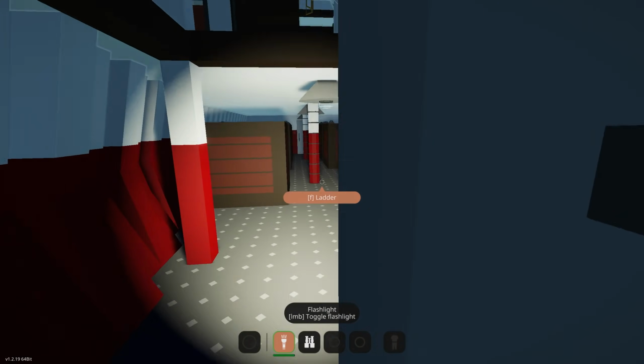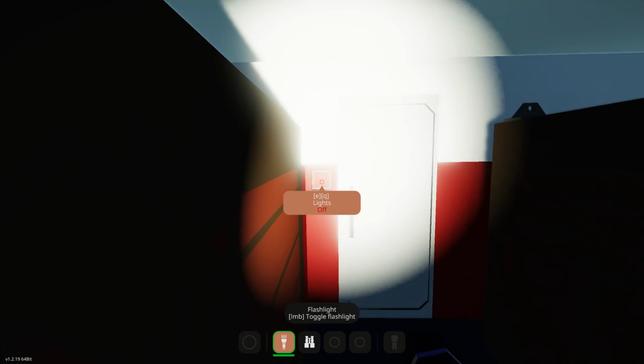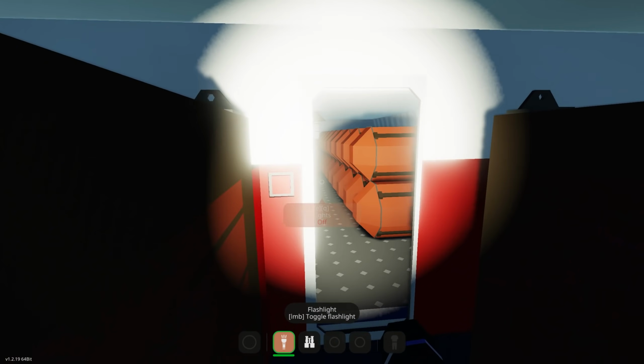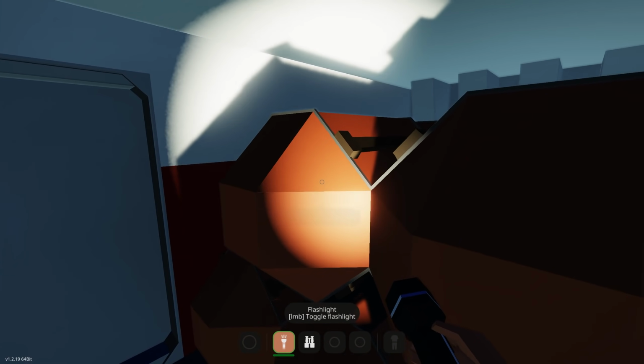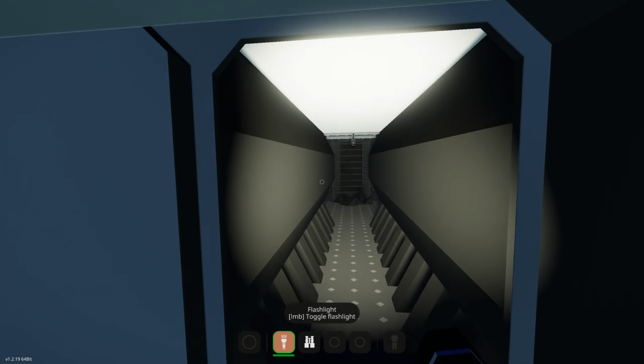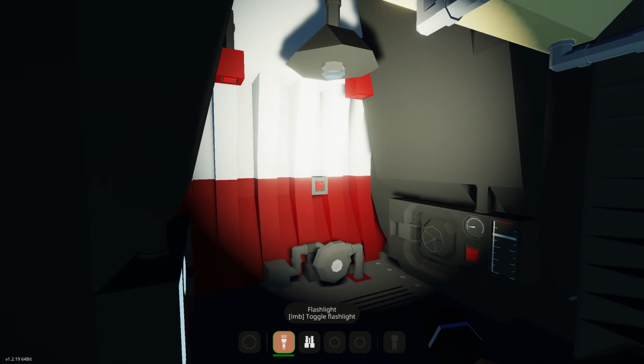Unfortunately, there's no lights on, but I think we need to get power on first. So it's like a storage area. Then we've got lights. Lights don't work. Okay, guessing fuel, and guessing just storage again. And then, okay, here's our big boilers. And, ooh, this is pretty cool.